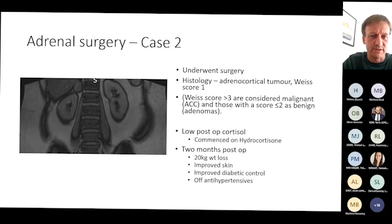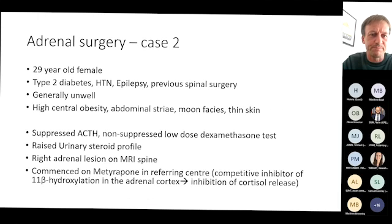I saw her a couple of months post-op, and she had made quite a massive improvement. She lost 20 kilograms of weight. Her skin was better, diabetic control was much better, and she's off antihypertensives. So with some of these young patients with really good going Cushing's, you can make a real significant difference to their day-to-day life.